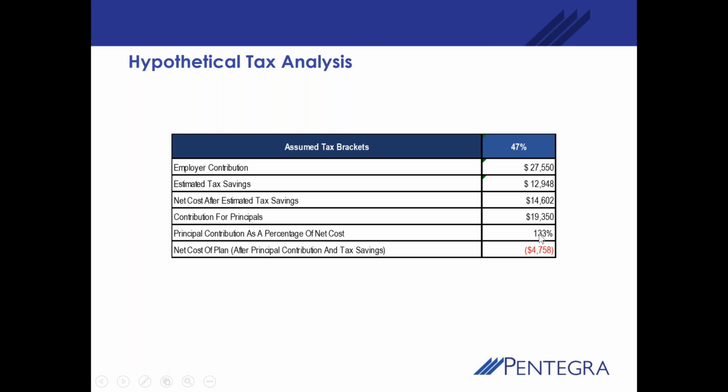Well, that's roughly 133% return on this $14,602. Or it means that we have, this is showing as a negative, but we have a net positive of $4,758, even though we had to give our employees contribution. And that's the miracle of the tax savings portion of this. And so, as you can imagine, here we're talking about a simple IRA. When we start moving up the ladder, it's going to get more dramatic.